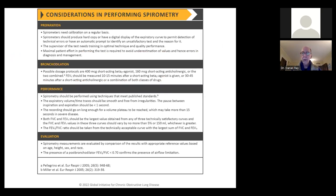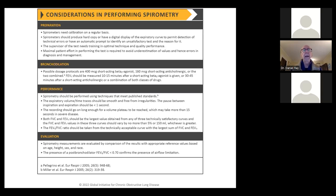Spirometry is really hard, and it can be misinterpreted. You have to be sure that the person administering the spirometry really understands what they're doing and works with the patient to get a good test.